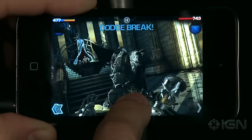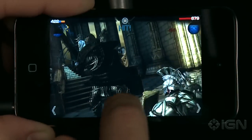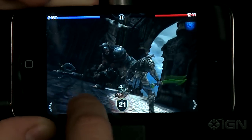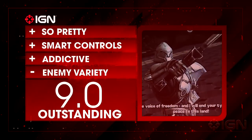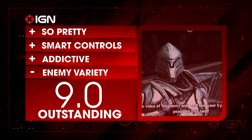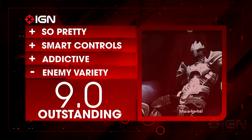Successful iPhone games must offer quick and satisfying gameplay experiences and an addictive quality to keep you coming back. Infinity Blade masters all of this, delivering one of the coolest experiences on iPhone and a sure contender for Game of the Year.